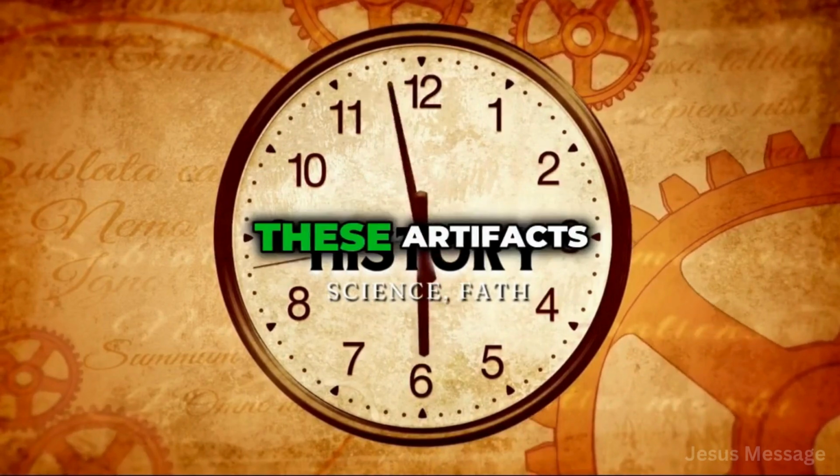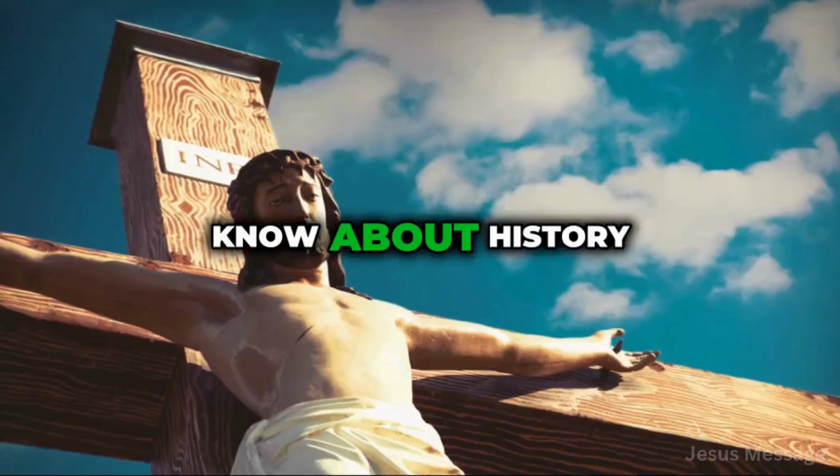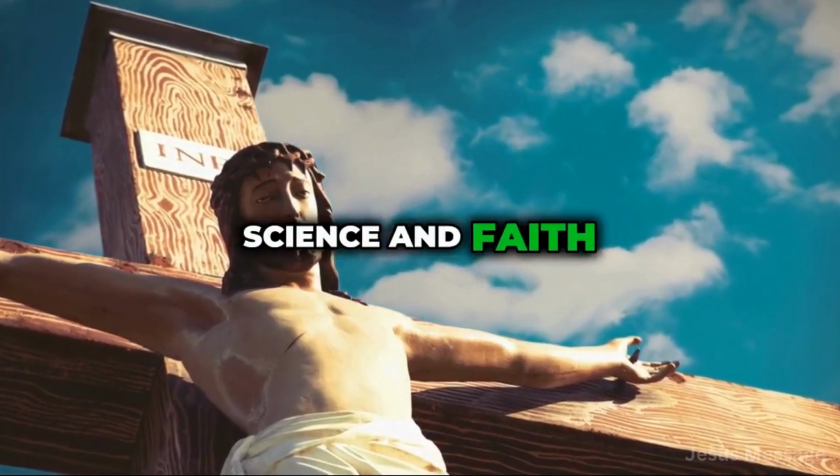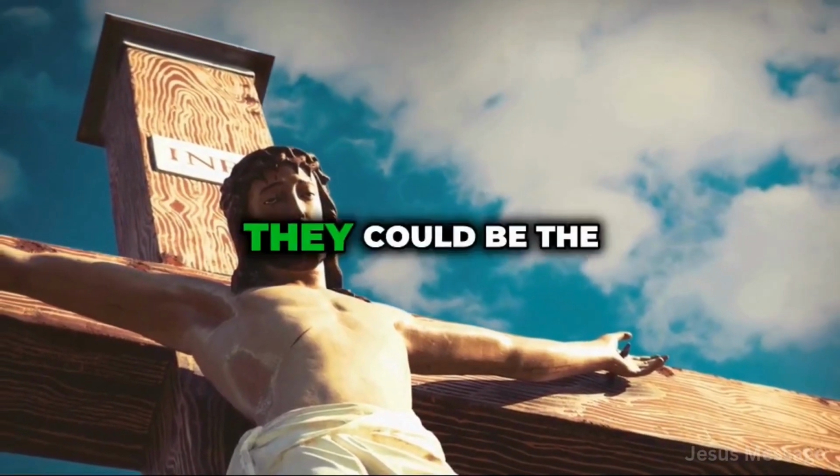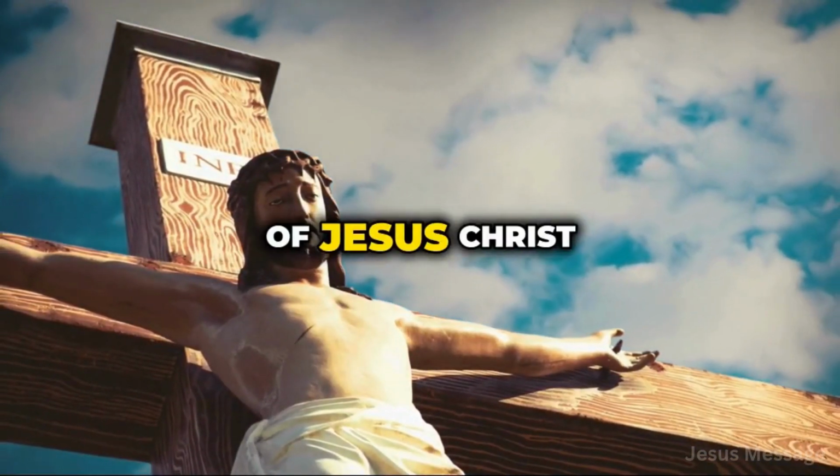What's clear is that these artifacts challenge what we know about history, science, and faith. If the Shroud of Turin and the Veil of Veronica are real, they could be the oldest known images of Jesus Christ.